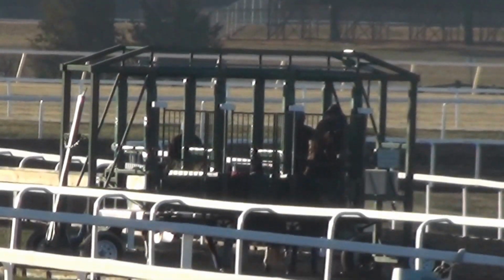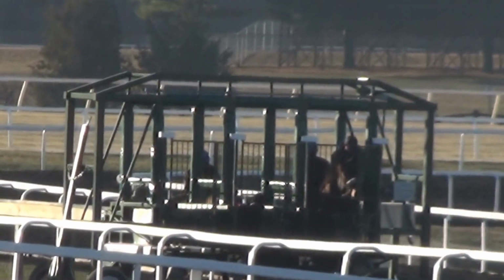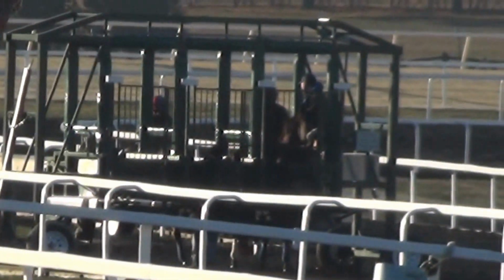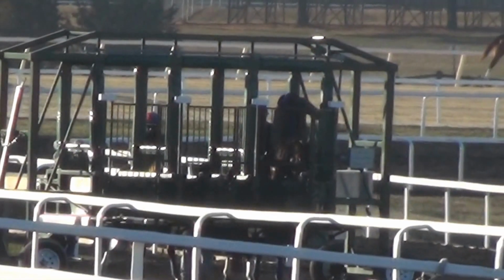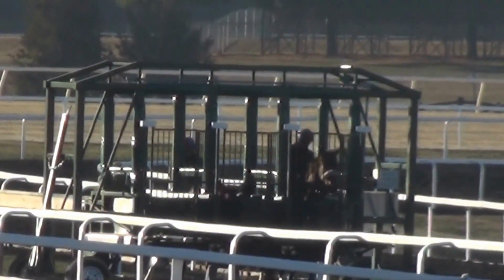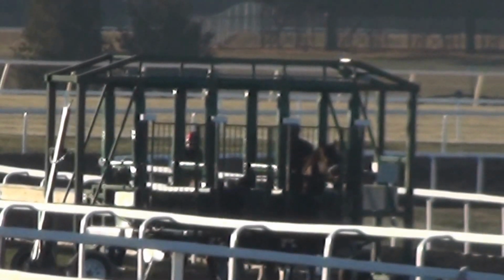He's going to be going in company with a filly, also trained by Graham. Not particularly sure what her name is, but from the sounds of it, they are both about a work away from a race. Apologize for any camera shakiness or movement here. It's pretty chilly out.